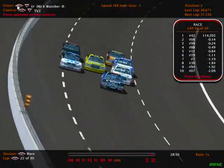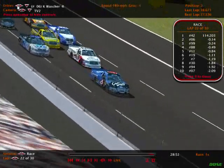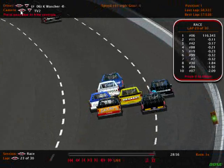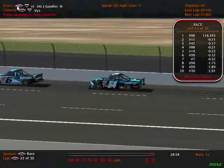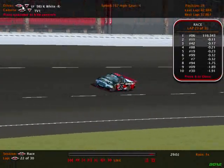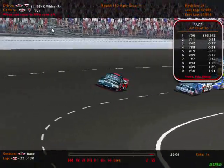Nobody in the front is pitting right now. 8 laps to go now at the stripe. Washer still leads, but we got Kevin White coming up ahead. That truck is pretty slow. Look out!